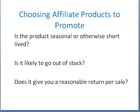And then, does it give you a reasonable return per sale? Okay, you're not stocking a product, so basically anything you make is 100% profit, less any costs and minor things like that. But do you want to be promoting something that only makes you 10 or 20 cents, or do you want to be promoting something that makes you $10 or $20, or somewhere between, or even hundreds of dollars? Only you can answer that.